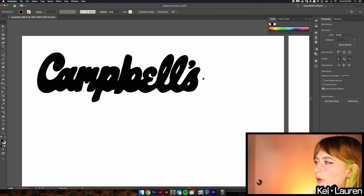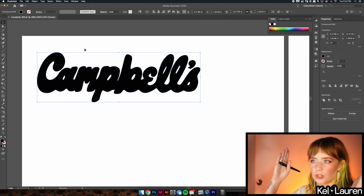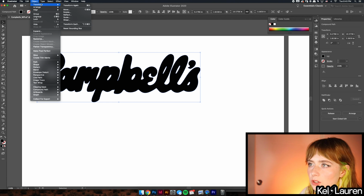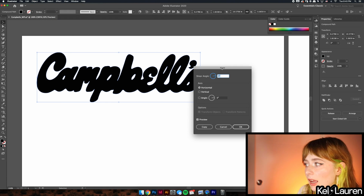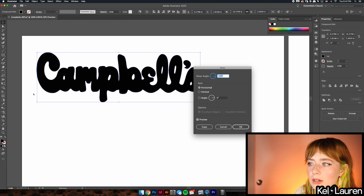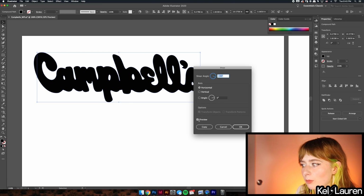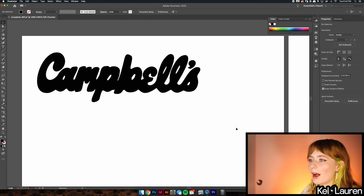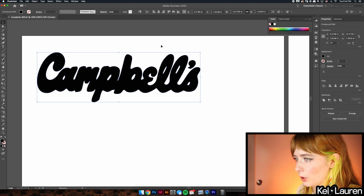And I also added a bit of a shear to it too, which is how you can kind of skew things in Illustrator. And I did that just by going up to Object, Transform, down here to Shear. And then you can go up and down, kind of like that. You can shear it backwards, all that. And make sure to hit preview too, because sometimes I forget to hit that and I don't see what's going on. So really helpful, wish I knew that sooner.